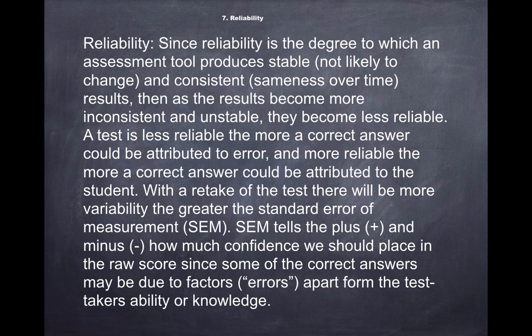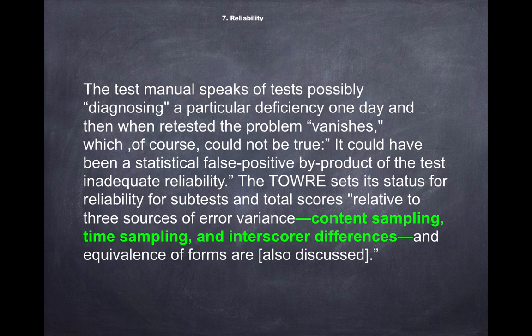With a retake of the test, there will be more variability the greater the standard error of measurement, SEM. SEM tells the plus and minus of how much confidence we should place in the raw score, since some of the correct answers may be due to factors, errors, apart from the test taker's ability or knowledge. The test manual speaks of tests possibly diagnosing a particular deficiency one day, and then, when retested, the problem vanishes, which of course could not be true. It could have been a statistical false positive byproduct of the test's inadequate reliability.